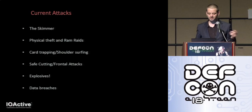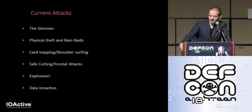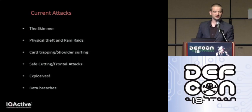Safe cutting and frontal attacks, basically going at an ATM with a pair of pliers and a blowtorch. And explosives, which are surprisingly popular, which I find a little bit odd. The attack is literally tying a bunch of explosives to an ATM and blowing the crap out of it. Now, you think that would be somewhat counterproductive to what you're trying to accomplish there, and it's big in Australia, so go figure.